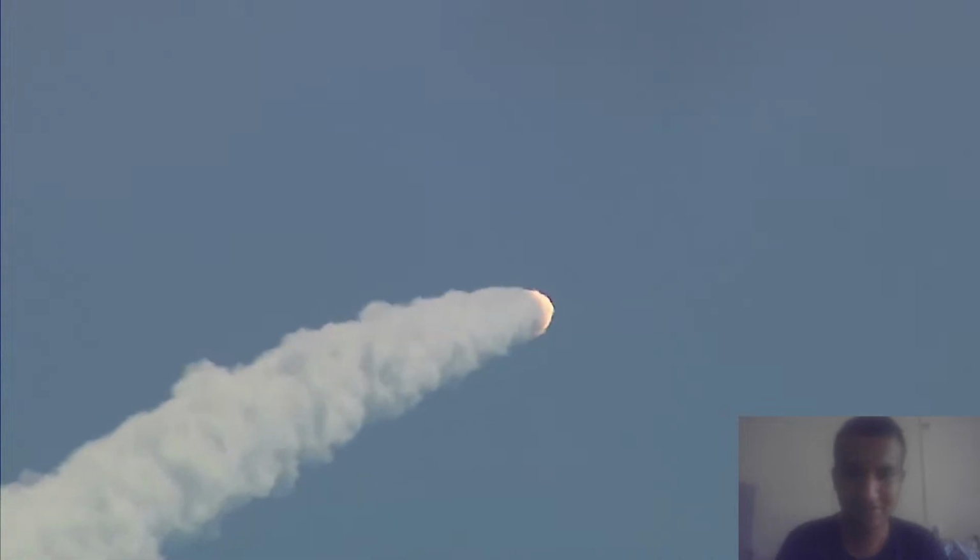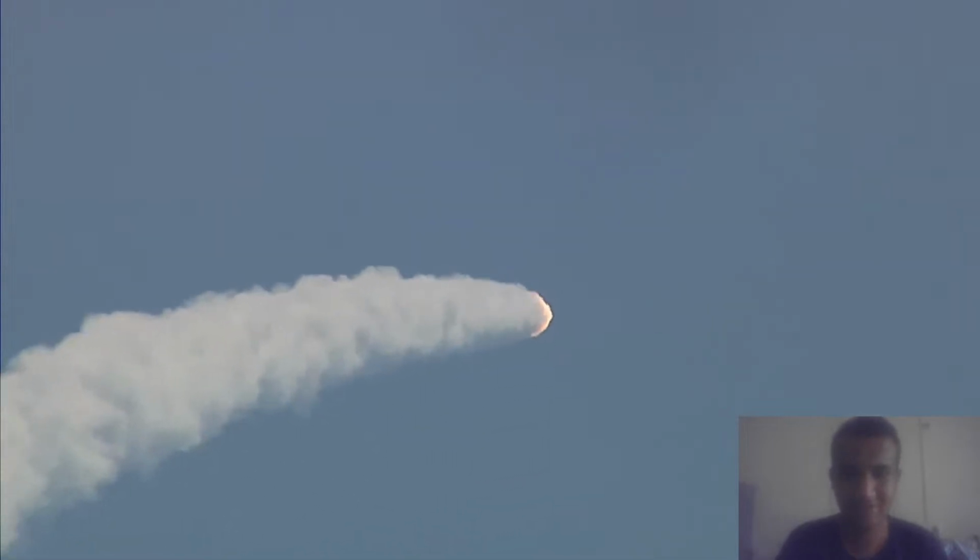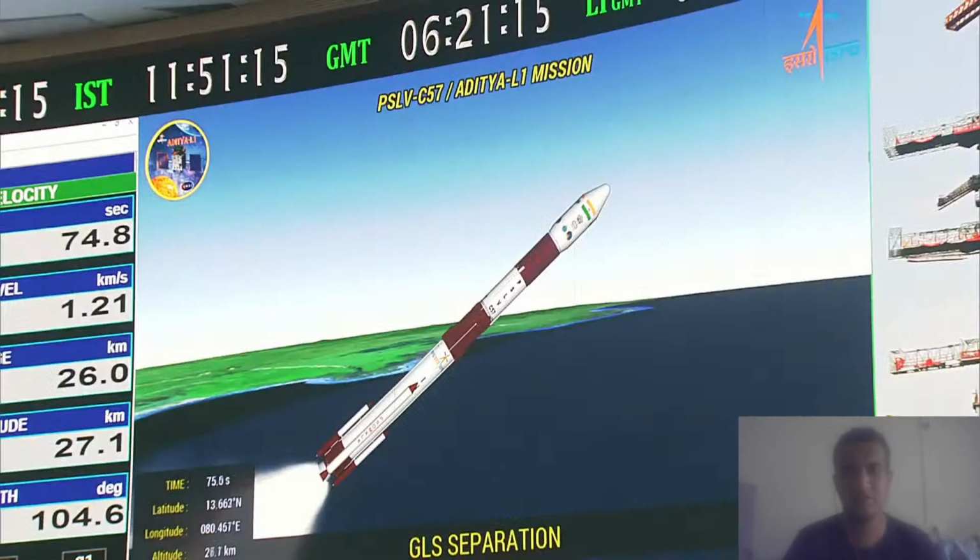The rocket is flying on a nominal trajectory and developing nominal thrust. The bright fumes against a clear midday sky. A rocket launch is more than just a sight to behold. The roaring sound and the vibrations that we can feel here, adding to the thrill, are just amazing. Ground-lit and air-lit strap-ons operating together with the first stage, S139. Ground lit strap on separated.